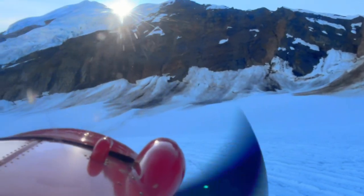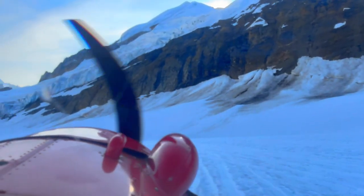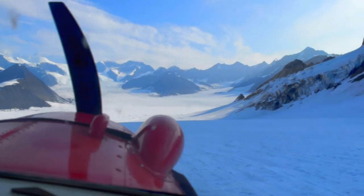A little bumpy as we were landing on ice. It didn't seem like we had much room to land, but I was wrong. This area was massive.